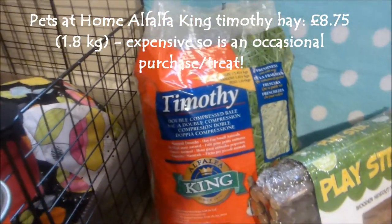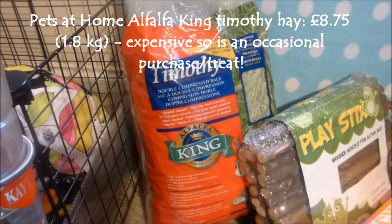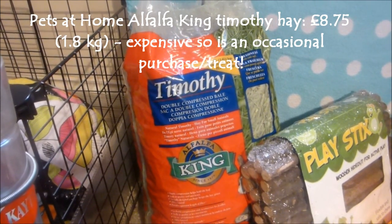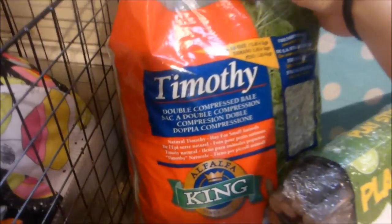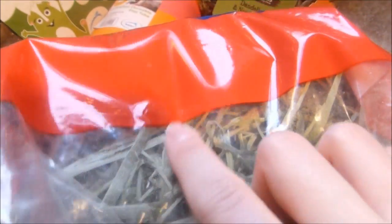So we'll talk about their hay next. This is their favourite hay. They absolutely love it. It is from America, I think, because it's the Alfalfa King brand, and it's their Timothy double compressed bale. My guinea pigs absolutely adore this hay. They go crazy for it, and you can see, if I just lift it up, in there it is so nice and green and so fresh, even though it comes all the way from America. It's got lots of those fluffy bits which are typical of Timothy hay.